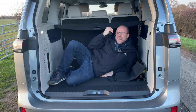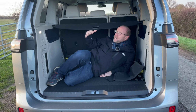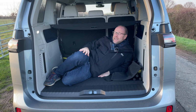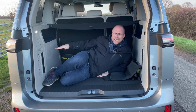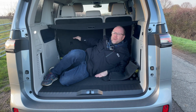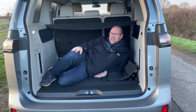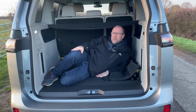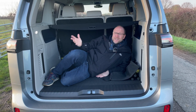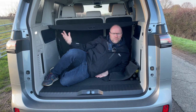I'm just getting in the mood for the camper that will be coming. Because, of course, this is a very big space. Now, there is also a sort of a false floor that will sit in here, and the seats will then fold flat. It is said that you would fit a mattress in this vehicle, which, quite honestly, I'd be pretty disappointed if you couldn't. This is what this vehicle is all about, is huge cavernous space.